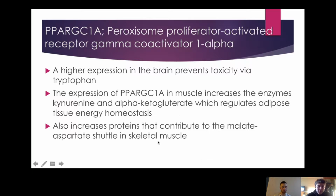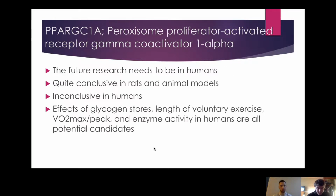And then, like we were talking about before, the proteins that contribute to the malate-aspartate shuttle increase in skeletal muscle. So that process becomes more efficient too. Again, this is one of the things where there was very little research done in humans, and it's really conclusive in rats and animal models. There were a few studies I found in humans, but a lot of them were not fantastic. And then just some stuff that could be looked at, like effects of glycogen stores, voluntary exercise, VO2 max and peak, and enzyme activity.